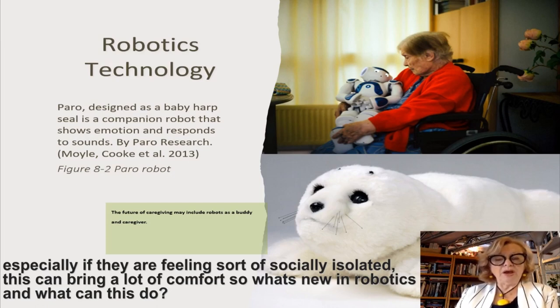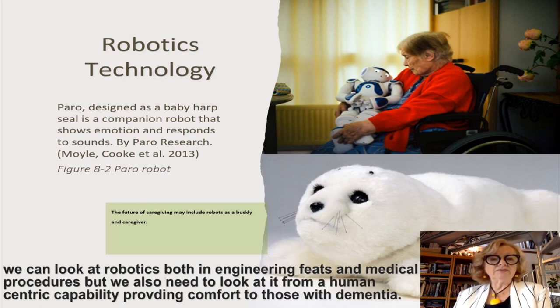So what's new in robotics, and what can this do? We can look at robotics both in engineering feats and medical procedures, but we also need to look at it as a human-centric capability of providing comfort to those with dementia.